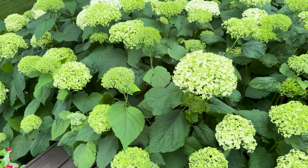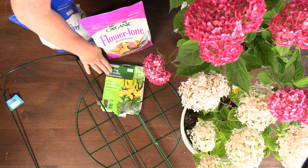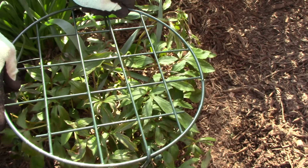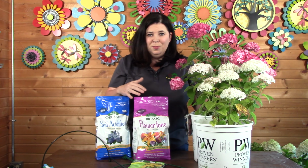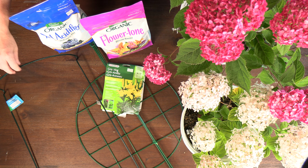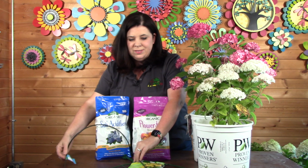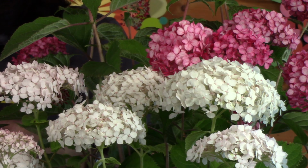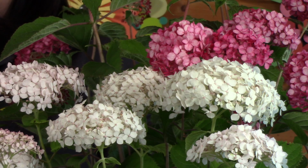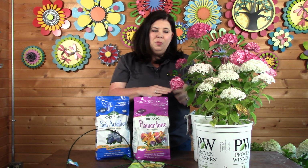Because the Annabelle types do have a tendency to get floppy or start to fall over, I always put on mine early in the spring these grow-through grid supports. Put it right over as the foliage starts coming out, and the plant will grow up through it, and then this grid will support it so that you don't have it falling all over the place. If you miss that window, you can actually get some of these half hoop supports, and those go into the ground, and then they can give support to the flower stems that way. The reason they do tend to fall over like that is because the flower heads are so large and heavy that the stems just can't always hold them. The newer varieties, like the Invincibles and the Incredibles from Proven Winners, have much stronger stems and a little bit smaller flower, so with the newer varieties, you won't have to deal with that as much.